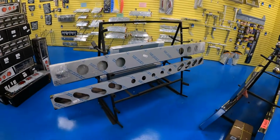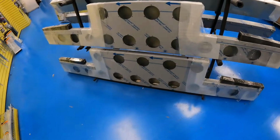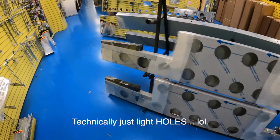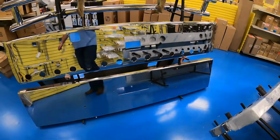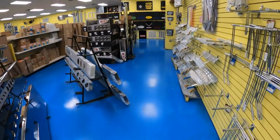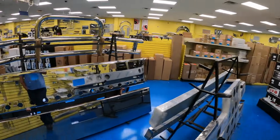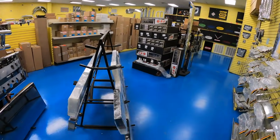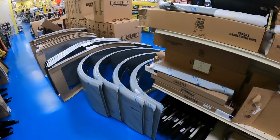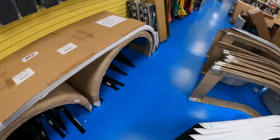Bumpers. Got rear bumpers. That's a lot of lights. Front bumpers. No stacks in stock. They usually have stacks. But, like I said, everything's on back order. There are no flap hangers there. Stacks of them. Home built fenders and half fenders. Or full fenders over here.